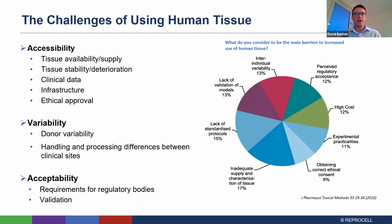There is no getting away from the fact that human tissue data is more variable than, say, an inbred or outbred animal model or a cell line. It's like a small clinical trial. In clinical trials, we see significant variation between donors, and that same thing is seen when you use fresh tissue. So how do you handle that variability but still generate useful data?